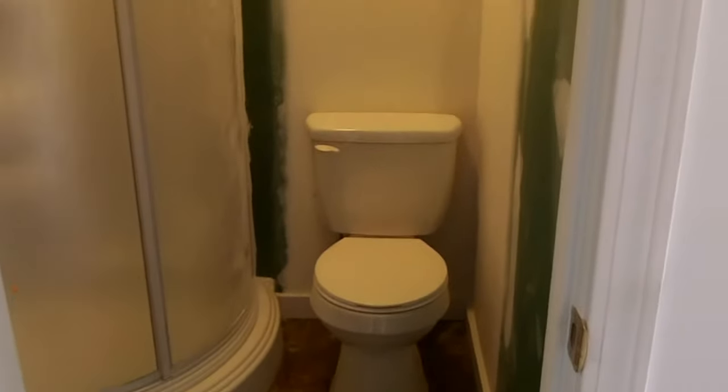Now, it is, again, a very small space. This is going to be staff residence. The young man, Adrian, who is here, does all kinds of stuff. He'll be living here. And now he's got himself a nice little shower.